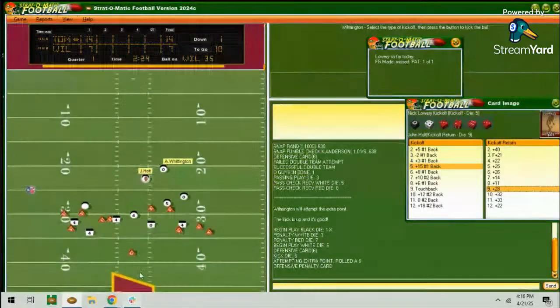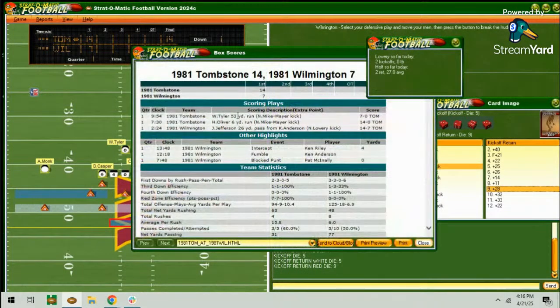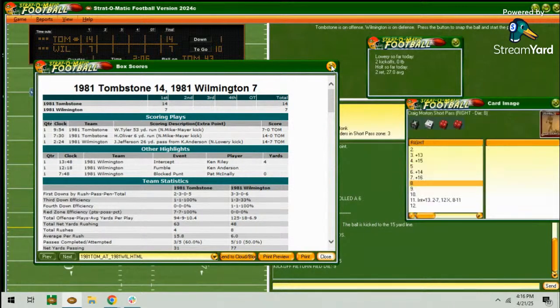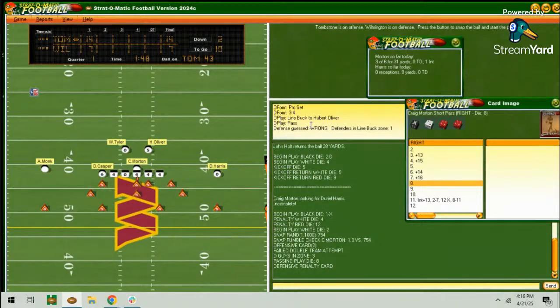So probably felt good for Jay after falling down 14-0 to get on the board there and cut it to a 1-score game. Take a quick look at the box score. Oliver had a 6-yard touchdown run, 53-yard touchdown run for Wendell Tyler, and there's the blocked punt. It's going to be an incomplete short pass for John Jefferson, or brother Duriel Harris. And set up 2nd and 10. Wilmington hoping to get a stop and get a chance to get back down and tie it. Tombstone hoping to extend their lead again.